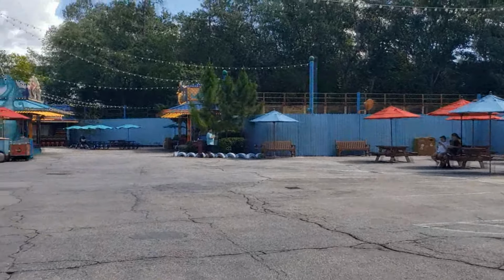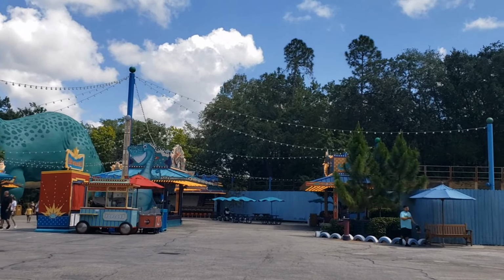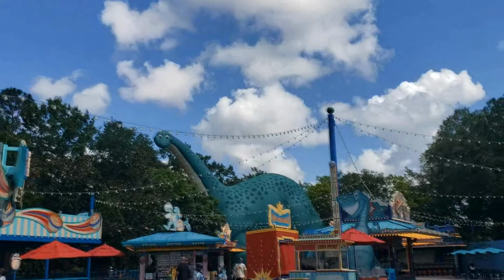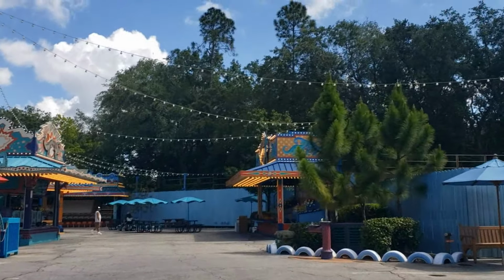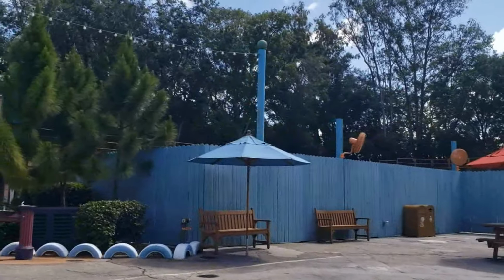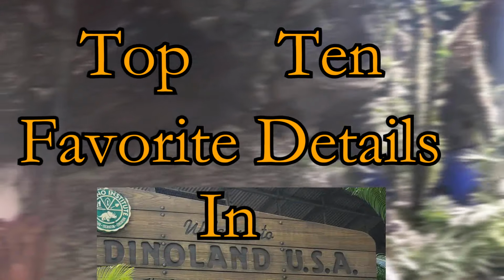Hello there! Within Disney's Animal Kingdom lies Dinoland USA, a land scrapped together after the failure of Euro Disneyland. However, we're not here to talk about Dinoland's past, or even the future as it transforms into the tropical Americas. We're here to talk about the best features you can find in Dinoland as it exists right now. Strap into your time rovers because today we're discussing my top 10 favorite details in Dinoland.